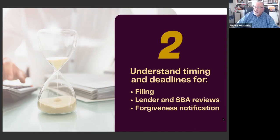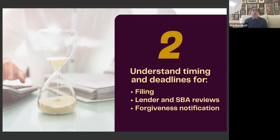Yeah, but basically your covered period is going to determine what period of documentation you're going to need to provide the SBA to document your forgiveness, and we'll go into what those forms of documentation are later. Yeah, because it's not just payroll. There are a number of categories that you're good for, but it's important to know what they are and document.